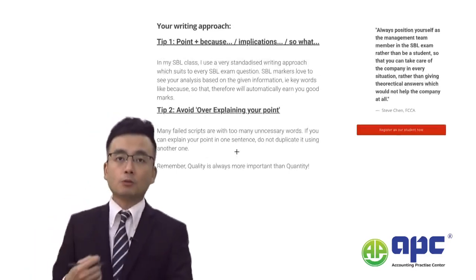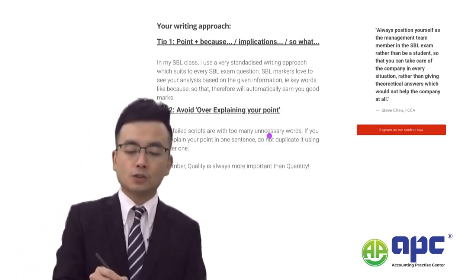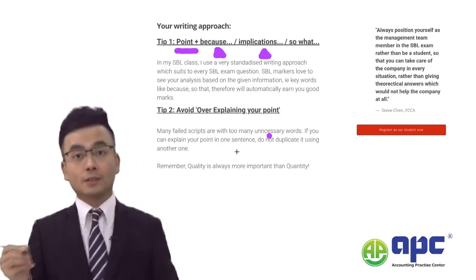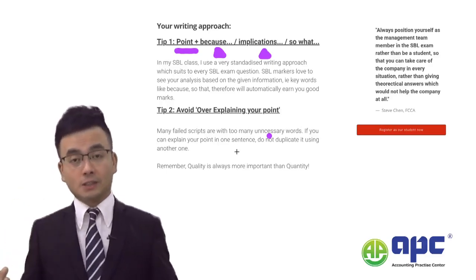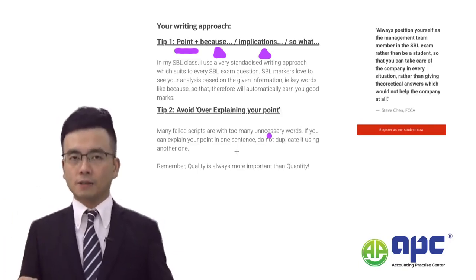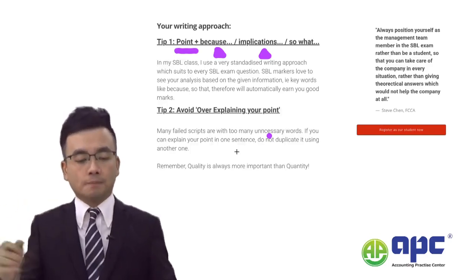For the writing approach of your answer in the SBL exam, I'll give you 2 tips. Firstly, for each of your points, make sure to add keywords like because, so that, which means, the implications, to demonstrate to the examining team that you can explain the so what. Why are you giving that information? For example: because this will have an impact on the business, so I will need to take it seriously.